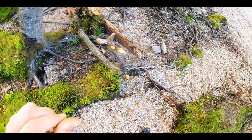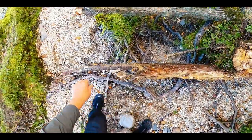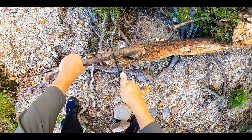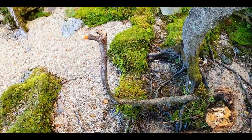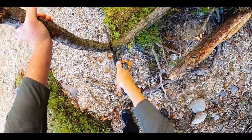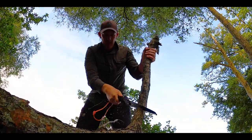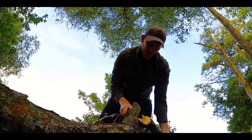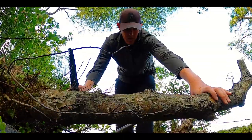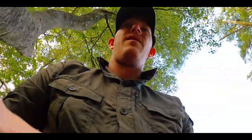This tree is dead, so I can have all this wood, as you can see. So I'm happy to saw this. Don't know how green it is. It's a bit damp, but it'll do. So it's not a lot of logs, but I'm going to make a small fire, so we'll make it last.